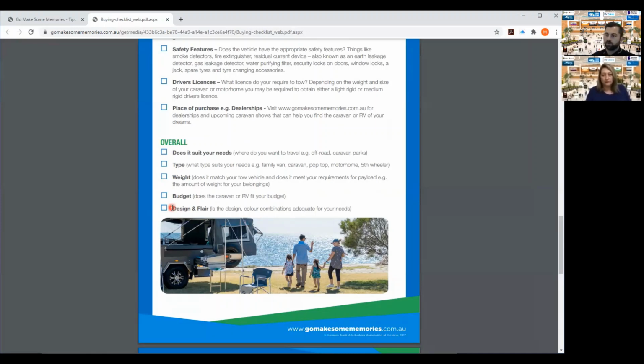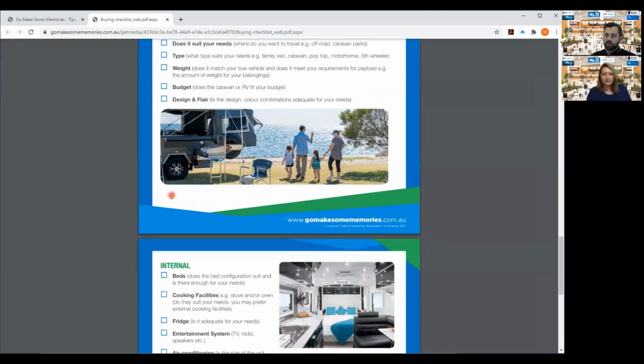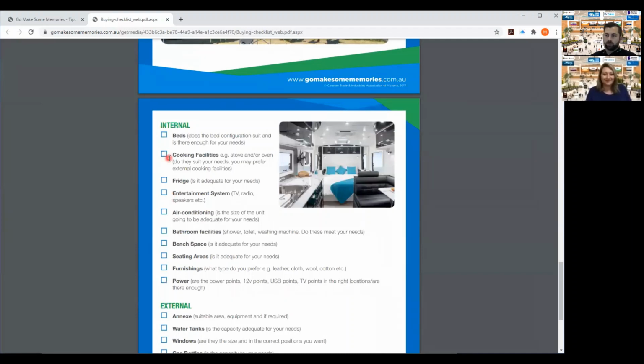So that will also affect your decision making on that. Then when you go inside, it's your beds, your cooking facilities, your fridge, and whether it's an adequate size. You know, we all like to have a few drinks and stuff like that, so you've got to make sure it's got the appropriate space. Then your entertainment system, what you're looking for.